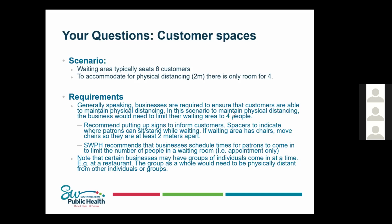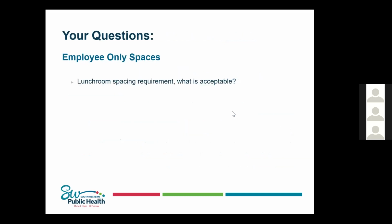It's also important to note that if you have a business where there's a group of individuals that are coming in all at one time, so say you have a couple of families that are coming into a restaurant, the people within the families don't need to physically distance from each other, but the separate families would need to physically distance from each other.